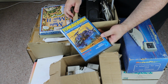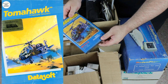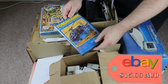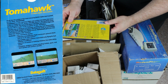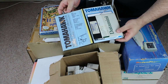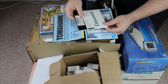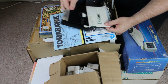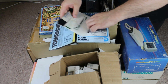Tomahawk, helicopter flight simulator. IBM PC XT AT. CGA, EGA, Hercules. Right, PC, XT, AT. Those are certainly not XT screenshots. Maybe Atari ST. What do we got inside? Okay. Documents. Copyright 1987. Formatted. Right, looks like there's something else on there maybe. Don't know. Love that old smell though. Cool, alright.